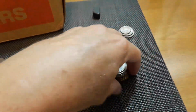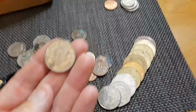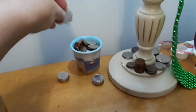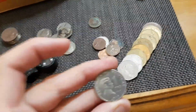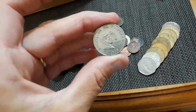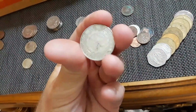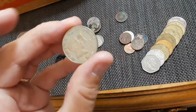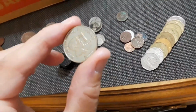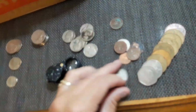And let's see, this stack showed up yesterday. It's a bunch of foreigns. There's a Canadian. It's going in the Canadian Cup, along with a couple of other things. My Canadian Cup needs changing. I need to get a better, bigger Canadian Cup. There's a Republica de the Philippines. Ooh, 1 peso. Oh, 1 peso, it actually says. And it doesn't say Philippines, it says Pilipinas. Which is cool. It's from 2000.